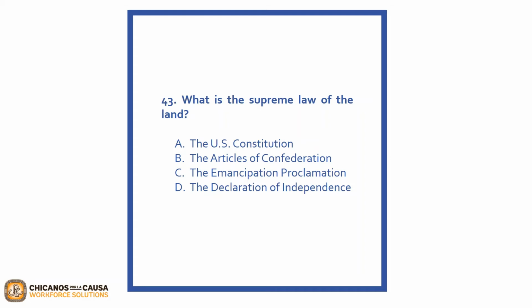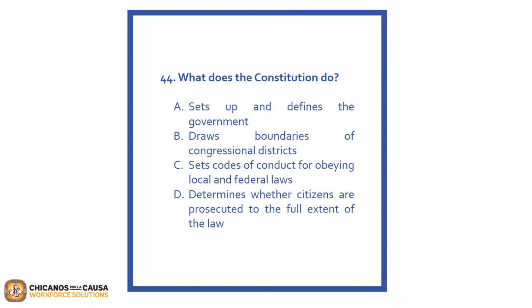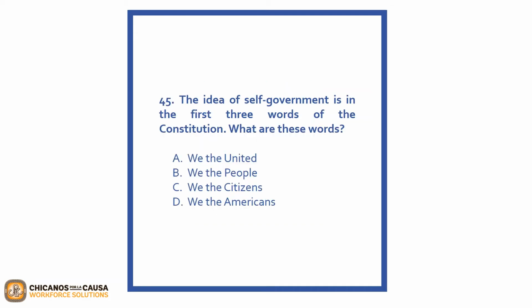The U.S. Constitution. What does the Constitution do? Sets up and defines the government. The idea of self-government is in the first three words of the Constitution. What are these words? We the people.